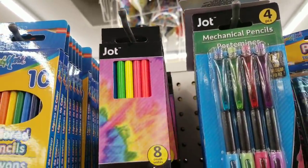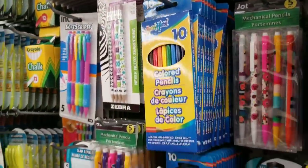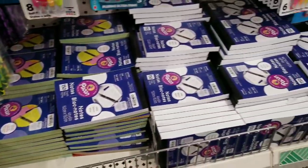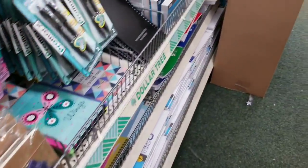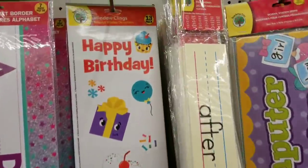I love Jot's colored pencils, just personally. You don't get as many as the generic brand, but I like the colors. There's so many good activities at Dollar Tree.